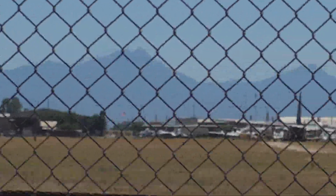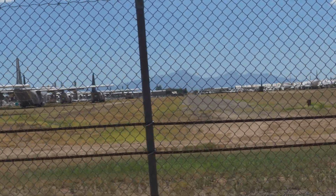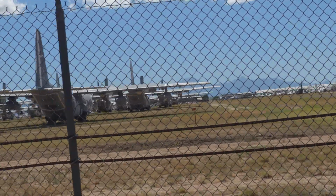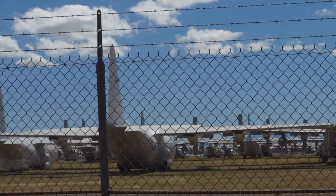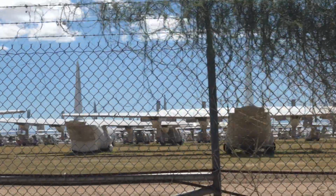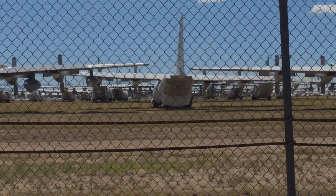So as I said in the other video, this facility is built on this hard earth. It's alkali heavy, but it's like concrete. So they don't have to pour tens of thousands of yards of concrete to store these aircraft. Far in the distance, you can see fighter jets. So it's not just transport aircraft, it's every kind of aircraft. Somewhere out here, and I wish they still did tours, there are B-52 Stratofortresses.